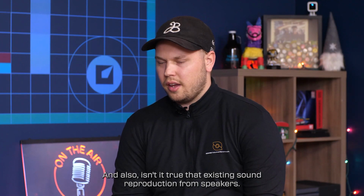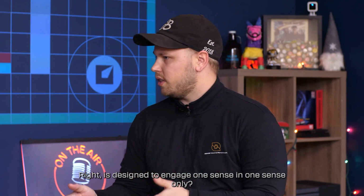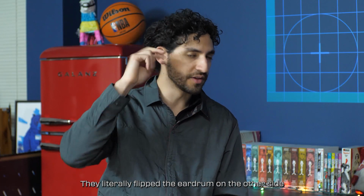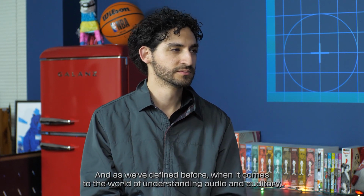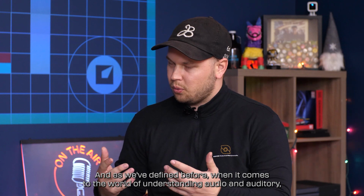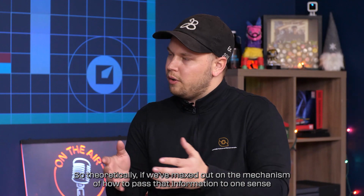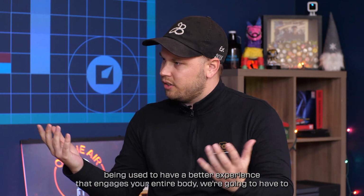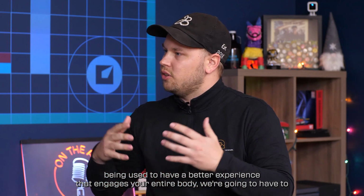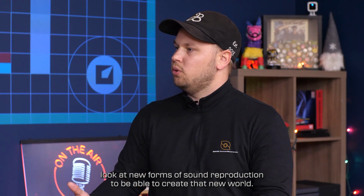And also, isn't it true that existing sound reproduction from speakers is designed to engage one sense and one sense only? That's right. They literally flip the eardrum on the other side in order to access the eardrum, and that's all it'll be. And as we've defined before, when it comes to understanding audio, there are other pathways to understand that information. So theoretically, if we've maxed out the mechanism for passing that information to one sense, being your ears, then to have a better experience that engages your entire body, we're going to have to look at new forms of sound reproduction to create that new world.